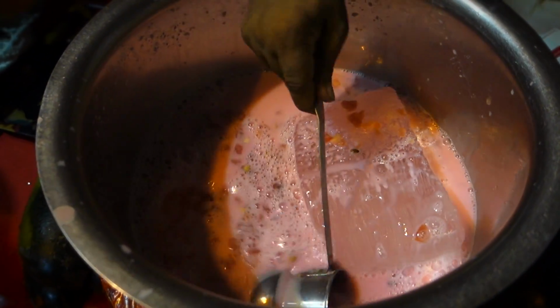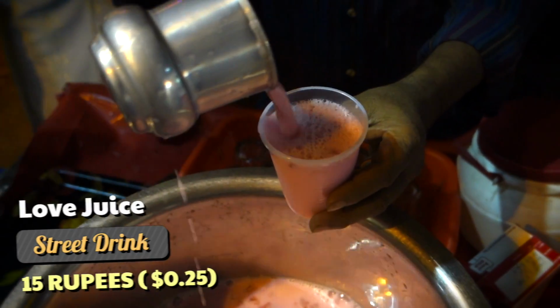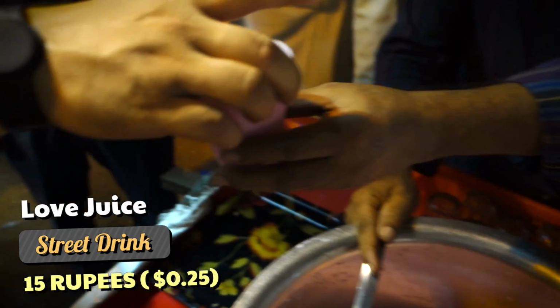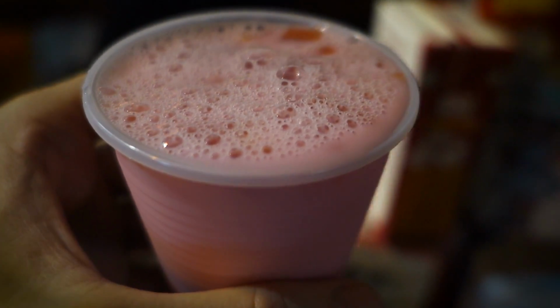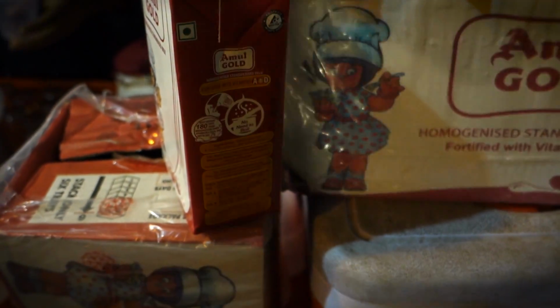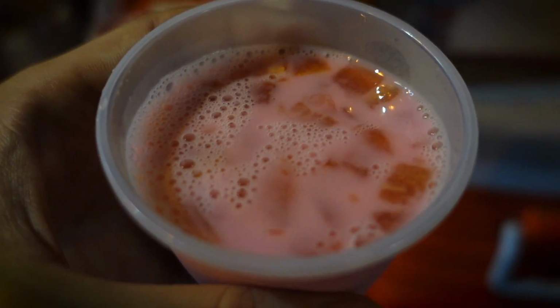So next up, we figured we needed something to wash all that chow down, so we got us some love juice. Oh, that's right, you heard me correctly, baby. We each got ourselves a cup filled to the brim with love juice. I didn't really know what to expect from that love juice, but I took myself a savage sip of it. And whoa, baby, it was tasting surprisingly refreshing.